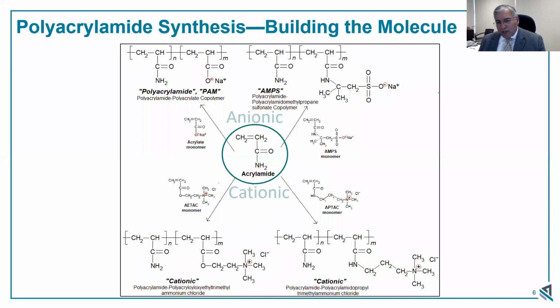So we start out with the acrylamide, and it's an amide because we have a carbon double bond oxygen bonded to a nitrogen. So by definition, it's an amide. Now this monomer is then polymerized with the acrylate monomer to form what is a polyacrylamide, the PAM. It's probably a very commonly used FR, so I kind of wanted to put that out there.